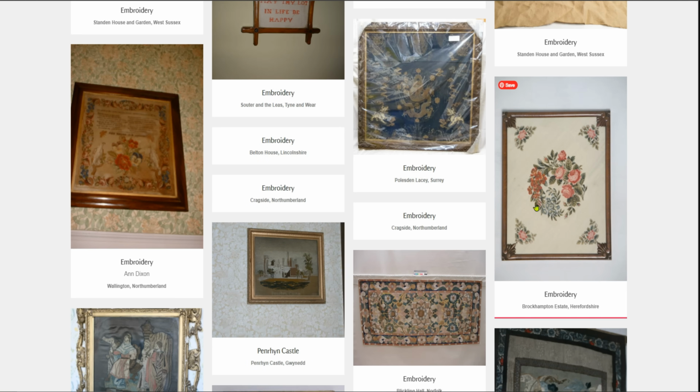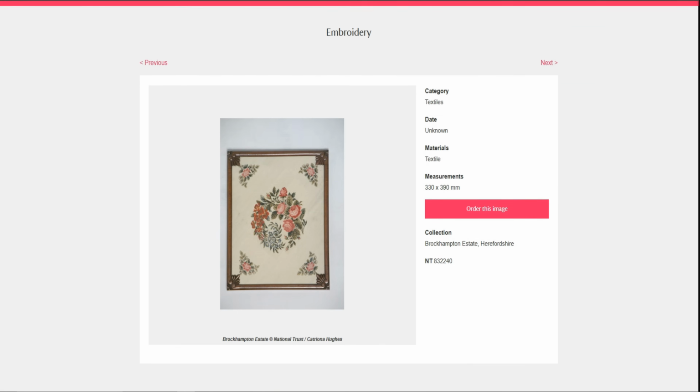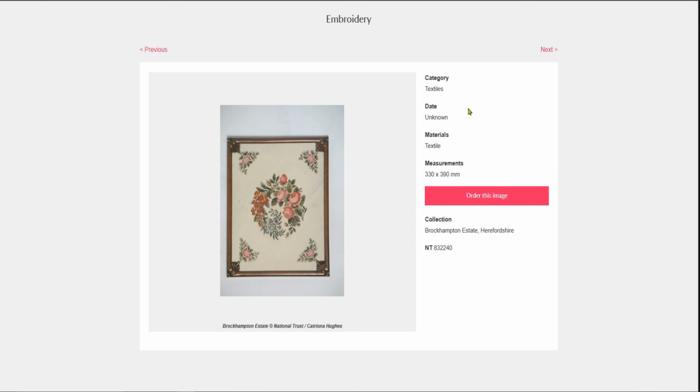So we're going to pick this nice flower one here from Brockhampton Estate in Herefordshire. So let's just click on the image. And it gives me the category, the date they don't know, materials, textile, and the measurements. So not so much information on this one.